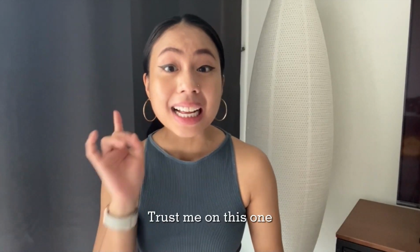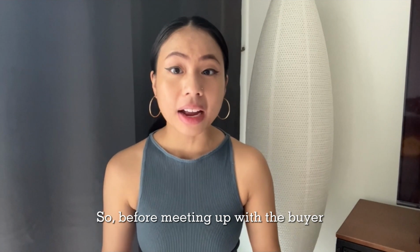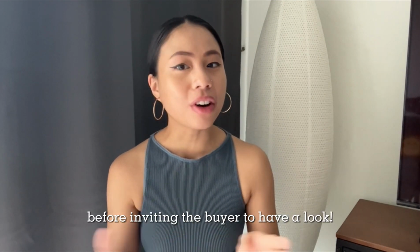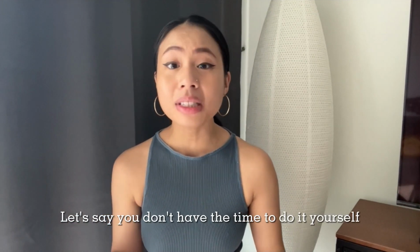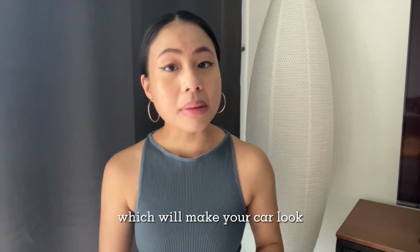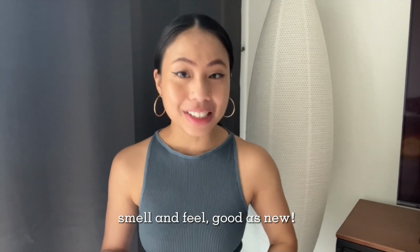Trust me on this one, clean cars lead to better offers. So before meeting up with the buyer, I made sure that my car looked spick and span before inviting the buyer to have a look. Let's say you don't have the time to do it yourself, I would recommend a good car detailing, which will make your car look, smell, and feel good as new.